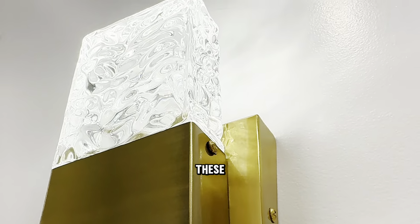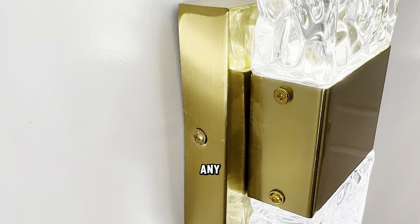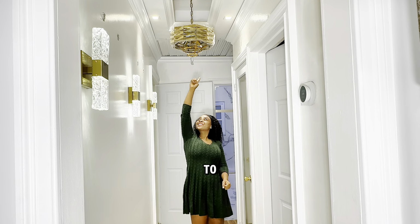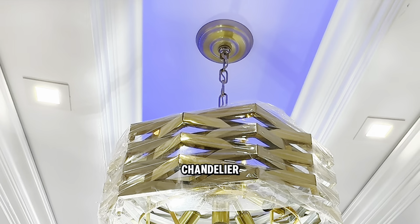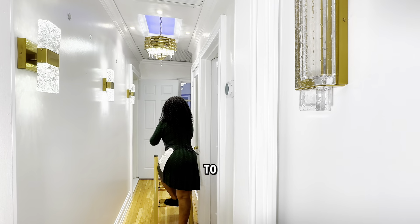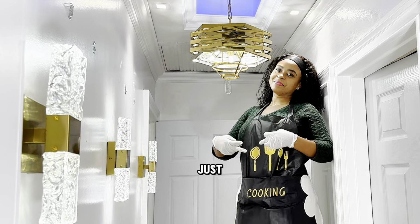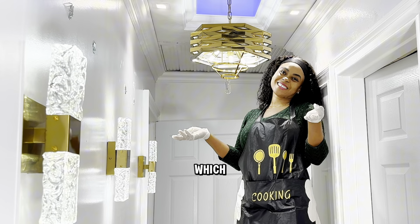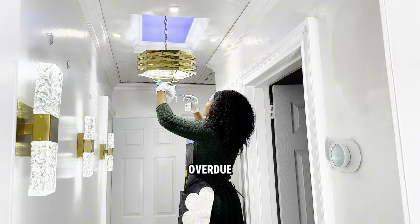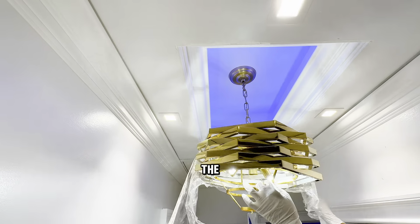The fact that these wall sconces are hardwired, meaning I don't have to use any battery or recharge every now and then, is golden. Finally, I get to fix my crystals. I love this chandelier. It's so beautiful and glamorous. In order for me to fix the crystals, I needed my fanny pack, but I couldn't find it, so I just decided to use my cooking apron, which also helped in serving the same purpose. This video is long overdue, but I am so excited that finally I get to fix all the crystals.